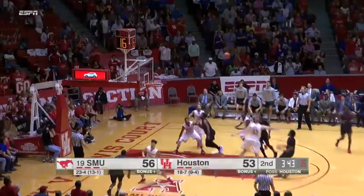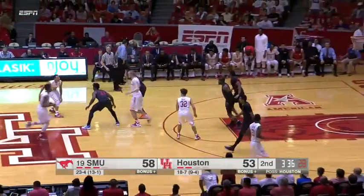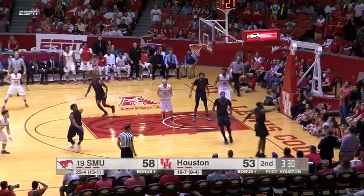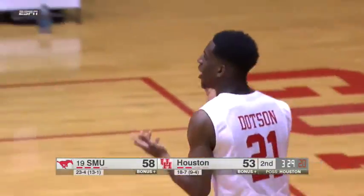Ben Moore. Nice. Houston struggled to guard that 2-man game at the top, and they have to figure out if they're going to switch. They're really showing hard and leaving the screener wide open. Dotson falling through it off of Amelagou's hands, and the ball will stay with Houston.